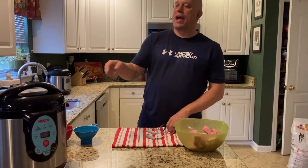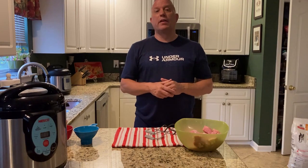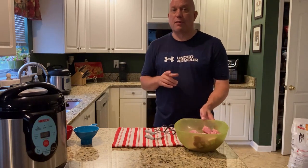Now, I'm in Virginia Beach, I'm at sea level, so I'm using the black little top weight on the canner. If you are at higher elevation, I think it's like 5,000 feet or above, you have to check the charts. But if you're at higher elevation, then you use the green one. That's 15 pounds of pressure. This one I believe is 10 or 11. Anyways, so what we want to do now is we're going to go high pressure.